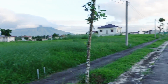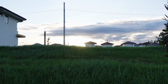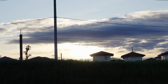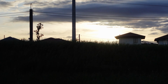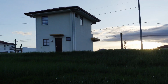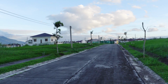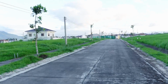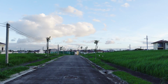That's Mount Makiling. And if you look at the other side, which I don't know if you can see, there's a ridge behind those houses. That's Tagaytay. Tagaytay is also a tourist destination. If you are able to go there, the temperature could be lower, perhaps around 18 or 17 C.